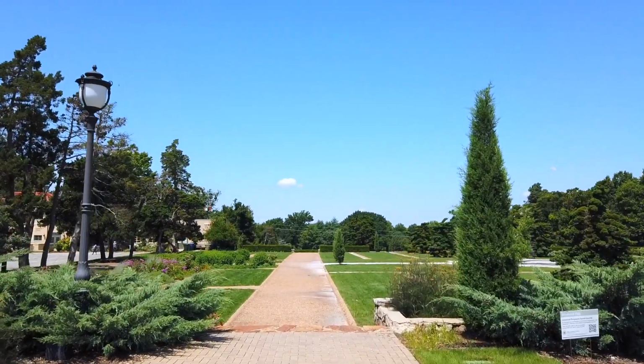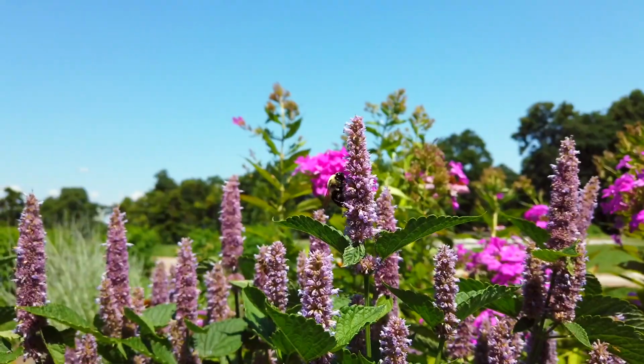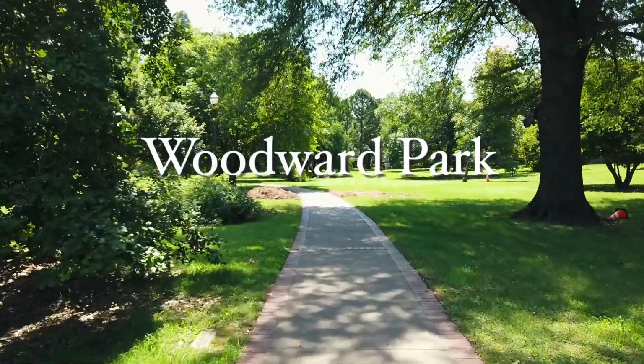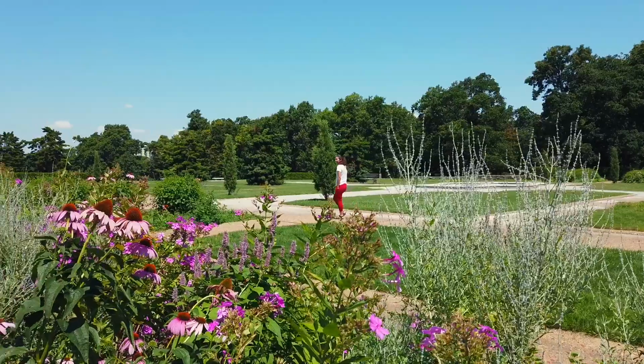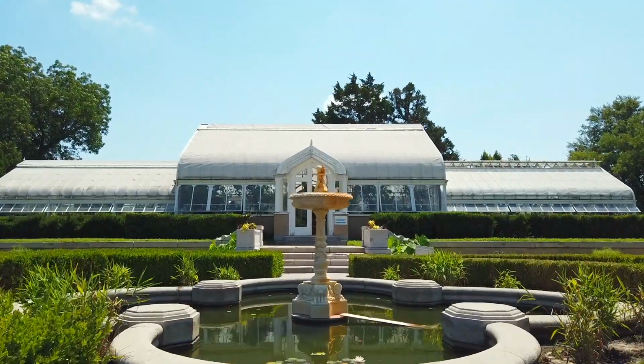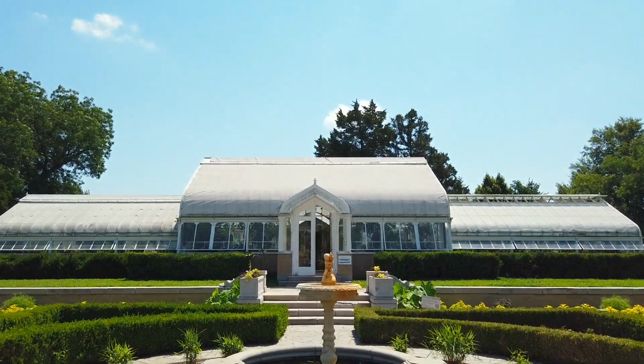Near Brookside and Utica Square also lies a beautiful place to relax and take pictures. Woodward Park and the Garden Center at Woodward Park is the perfect place to take a mid-afternoon stroll. There's also a rose garden in the area, and they also have a greenhouse to explore.